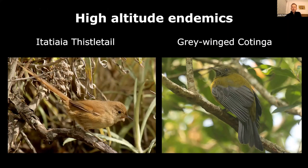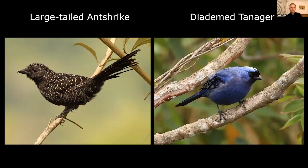So as I mentioned, the high altitude endemics. Itatiaia thistletail there, sorry. Tough bird to see right at the top, real effort, but it really is a pot of gold at the end of the rainbow, that one. And then the very rare, super range-restricted grey-winged Cotinga. These two birds we actually discovered ourselves up on this peak. For the grey-winged Cotinga, it was only the second known site in the world, and for the thistletail, the third. So we were very happy to find those birds up there.